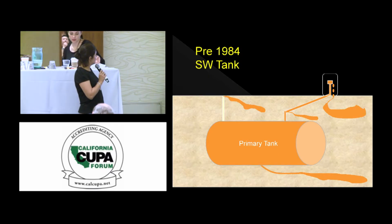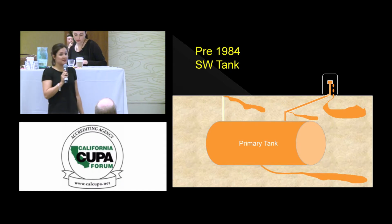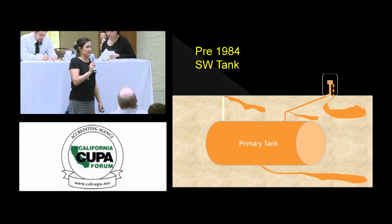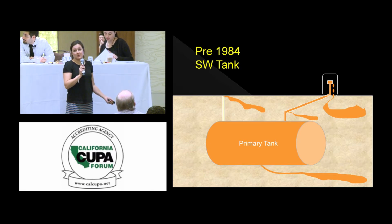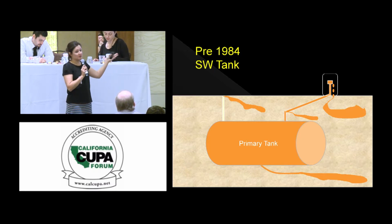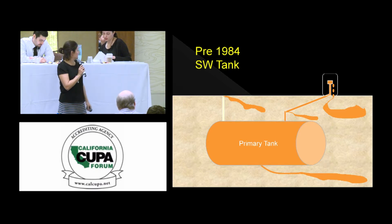Okay, so here's just a little depiction of a pre-84 single wall tank. And this is kind of why the regulations came into place for double wall components. There's multiple locations, multiple leak potential points, whether it's filling at the dispenser, the joints along the pipeline, or just plain corrosion with a lot of these steel tanks.